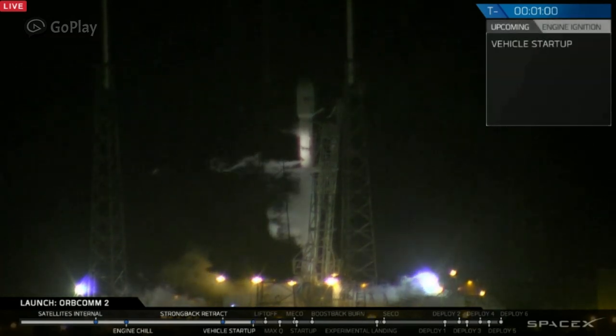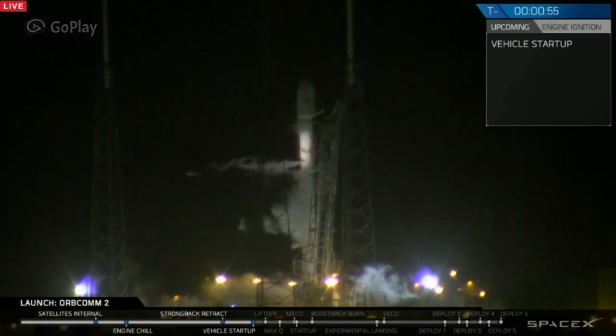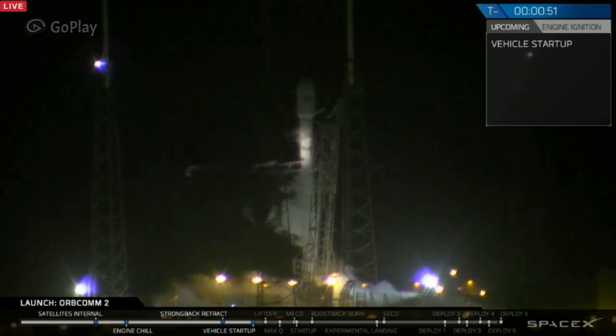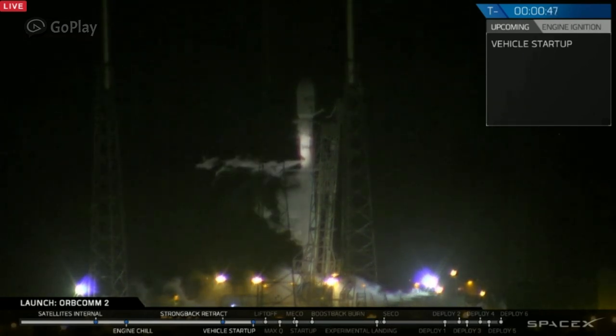T-minus 1 minute. BC, verify F9 is in startup. Falcon 9 is in startup. Flight software has control of the vehicle. Stage 1, Stage 2 pressing for flight.